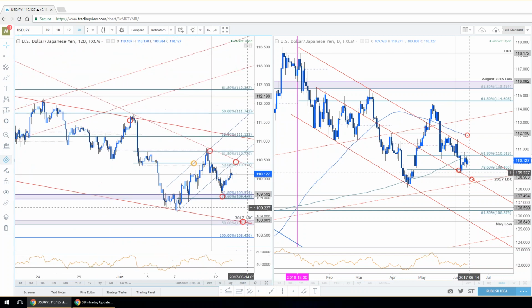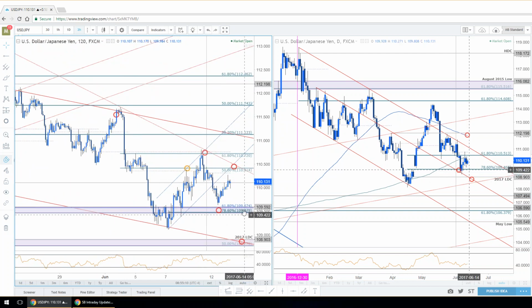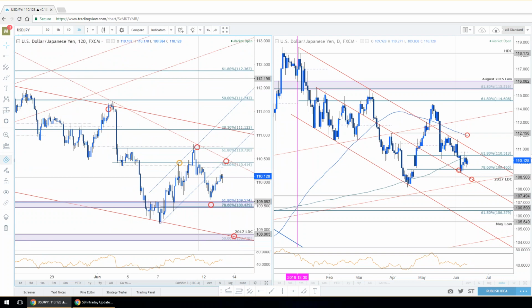Questions? I don't really have much to say here on dollar yen. You do have some event risk with Kuroda and all this coming up, but I think a major play here is going to be what we're going to do with the dollar heading into tomorrow.